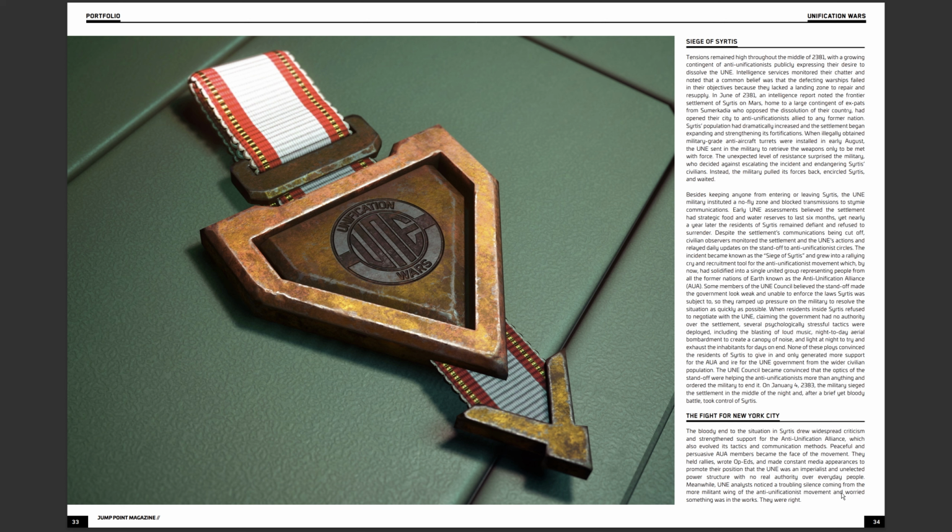Siege of Syrtis. Tensions remained high throughout the middle of 2081, with a growing contingent of anti-unifications publicly expressing their desire to dissolve the UNE. Intelligence services monitored their chatter and noted that the common belief was that the defecting warships failed in their objectives because they lacked a landing zone to repair and resupply.